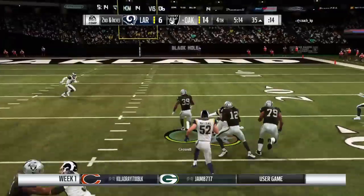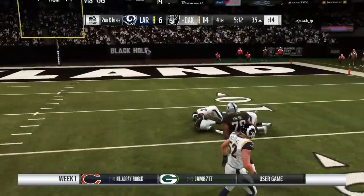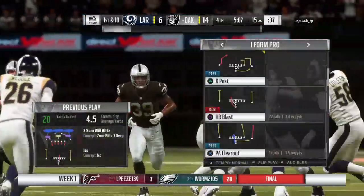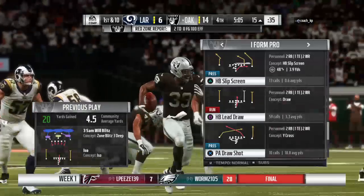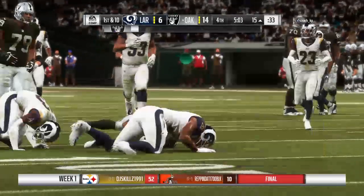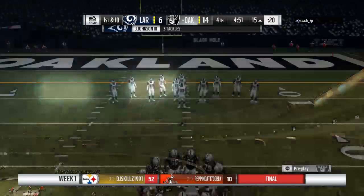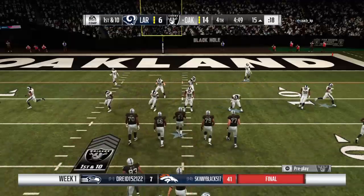Here's a give to Crowell, and they're going to be set up down around the 15-yard line. That burst good for 20 and a first down. Now, this is an example of breaking down a defense because on a lot of these runs, he's getting past the point of attack, and guess what he's doing? Forcing the secondary guys to have to make a lot of tackles.